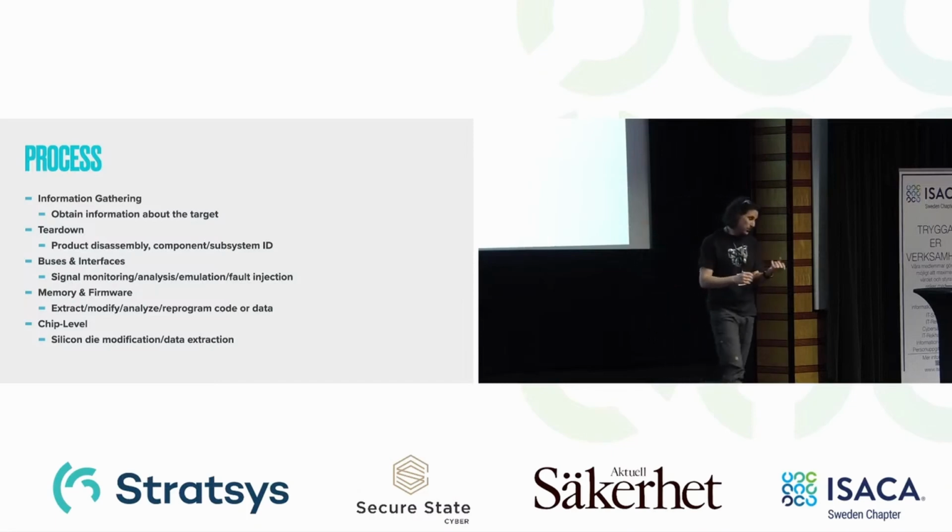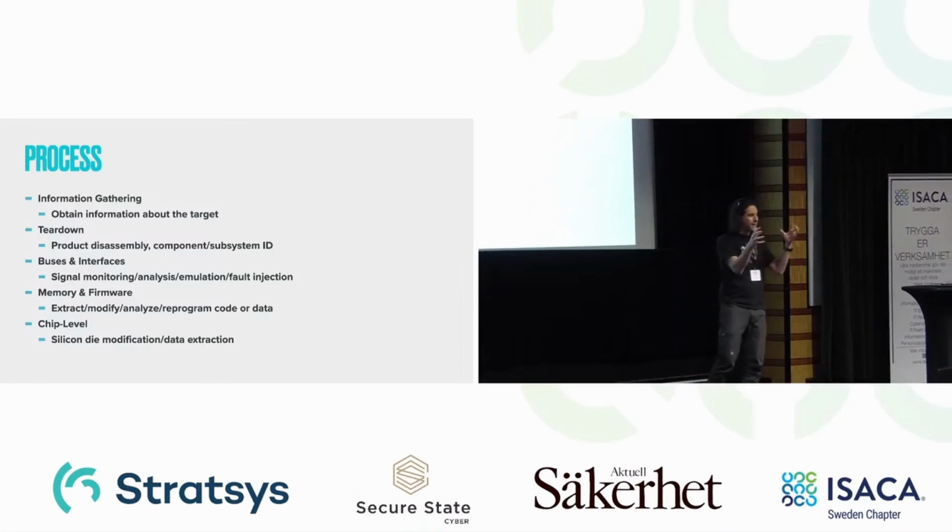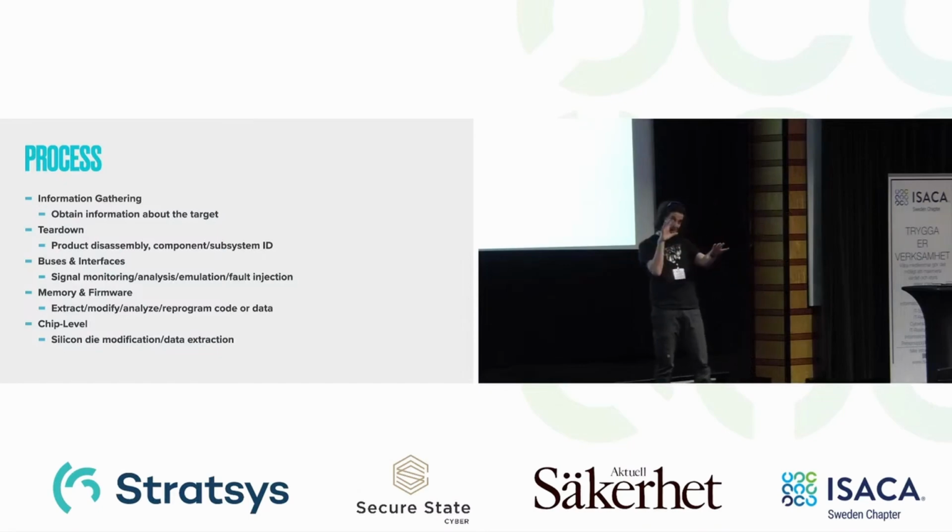Product teardown. So once I have physical access to a device, figuring out how to open it, get access to the circuitry, and then looking at the circuitry, maybe creating some sort of block diagram or schematic, or some structure of how the main components connect. Because then I can look at that and say, okay, I want to target this thing which has the data that I'm going after.